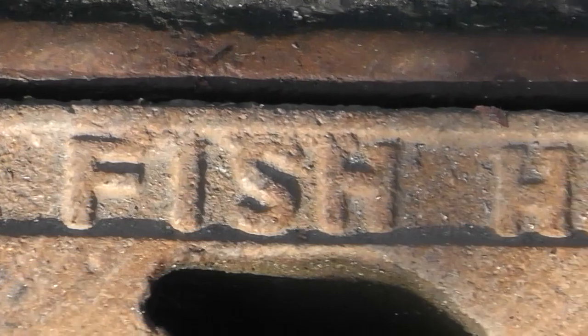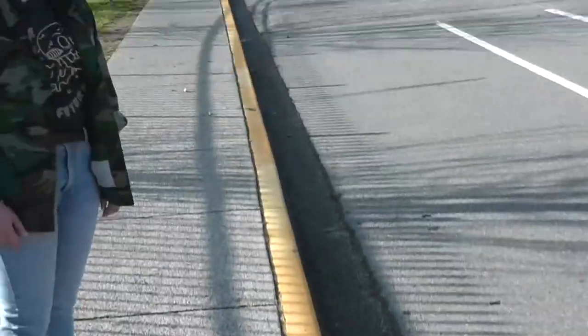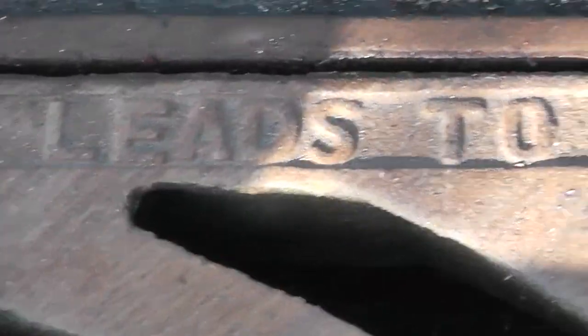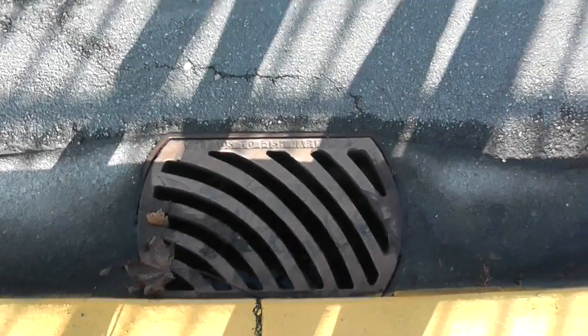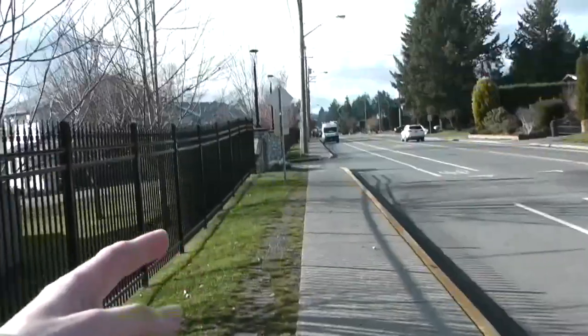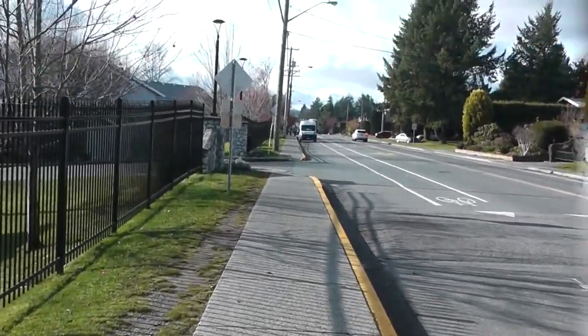Leads to fish habitat. So this storm drain must lead to the Bertrand. Yeah, this is the one, the very runny one that we saw. We'll go check that one out. That's where this leads. So we're actually going to check out where this drain leads to. We'll follow this path down and we'll show you.